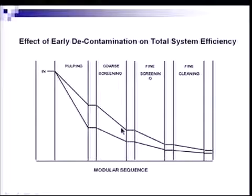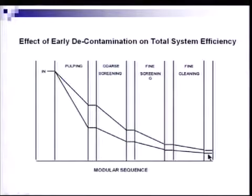Now you'll notice that the slope of this line is steeper than the slope of this line, which means that with higher incoming debris, our efficiency of removal is better on a percentage basis. But that doesn't really matter to us. What really matters is the level of debris we have coming out of the coarse screening loop, going to the fine screening loop, and subsequently on out throughout the system. So even if you have a very simple system, removing debris early on will give us a better result out of the system in the end.